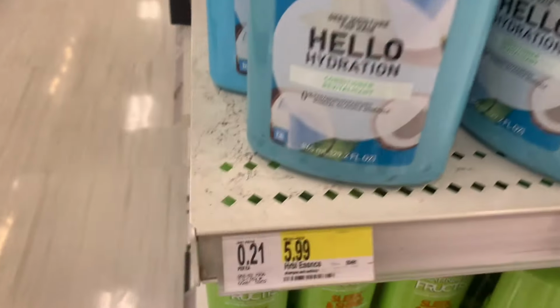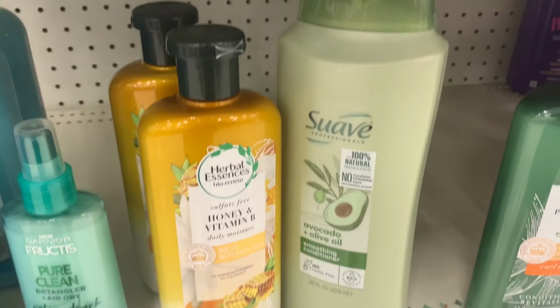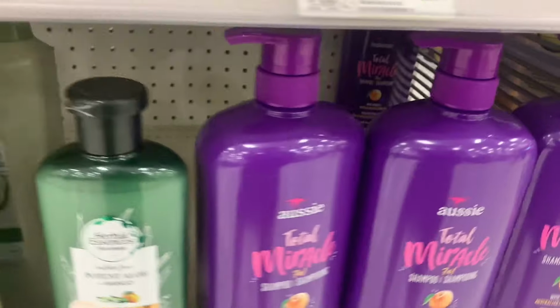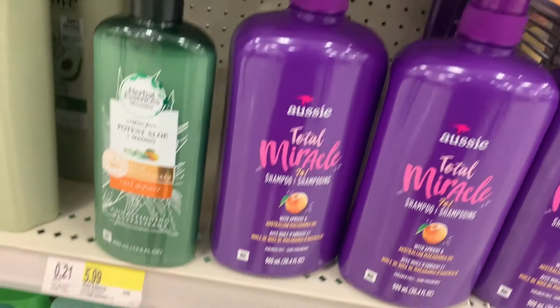Size of this Herbal Essence, $5.99. That's something. Look, and they got Herbal Essences daily moisture. So much stuff.